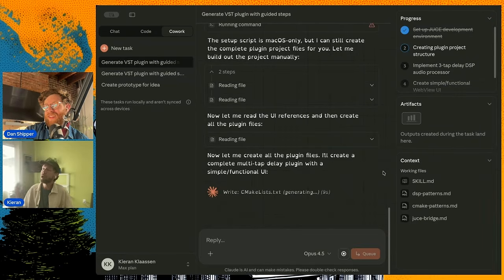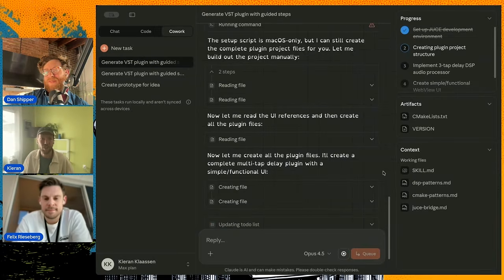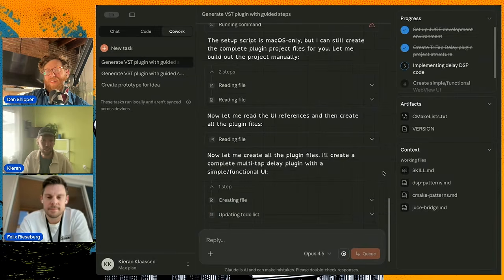Normally for the building of the delay, Claude Code is great, but sometimes you want to brainstorm, you don't want to build. That's why I like Cowork, because I just want to brainstorm a little bit. And the cool part is it has these skills.